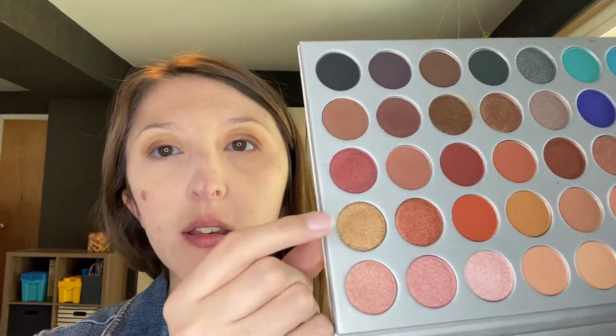I keep looking over here. I forgot to bring a mirror down, and this palette of course does not have a mirror in it. Okay, I think that's okay for now. And then I decided for my lid, I'm gonna go in with this really beautiful gold shimmer.